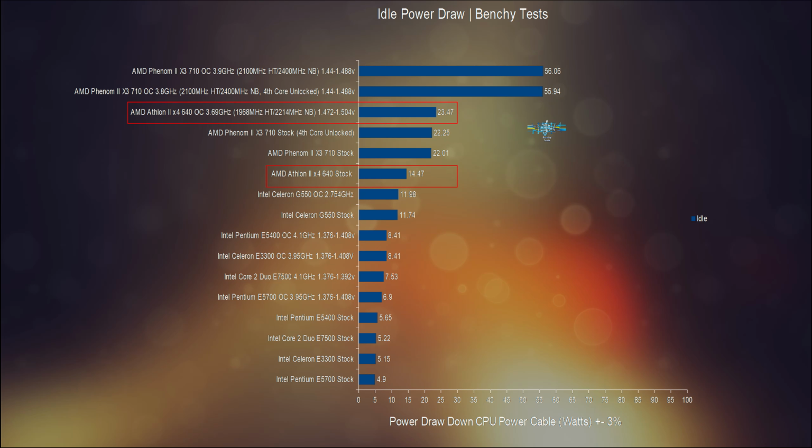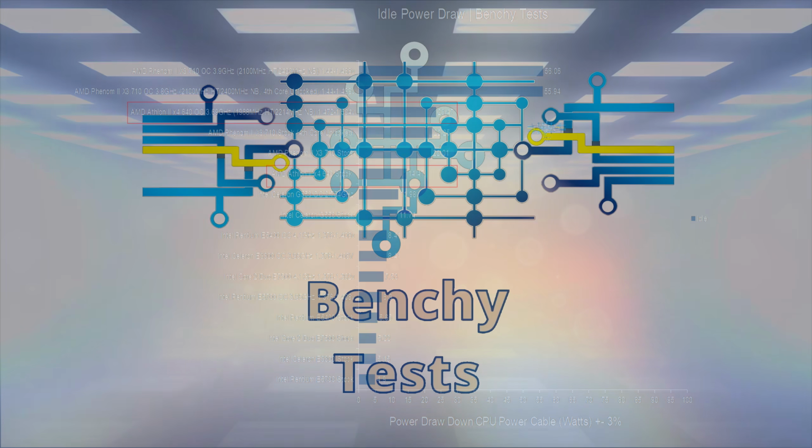The overclock pushes the 640 past the idle power draw of the 710 with its unlocked fourth core, at 23.47 watts, versus the 710's 22.25 watts. And this is with the Phenom more than 1 GHz slower than the Athlon II X4 640. This whole thing goes to show though that the Athlon, despite its inefficiency once overclocked, is still far more efficient than an overclocked Phenom II.